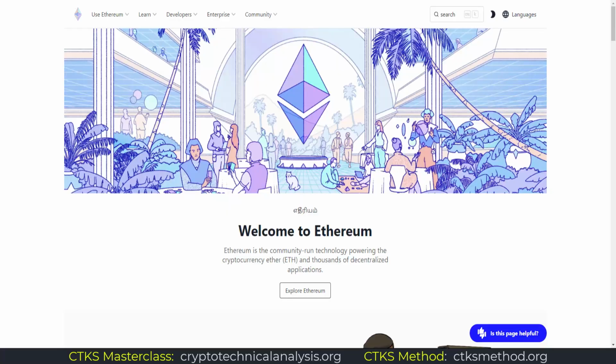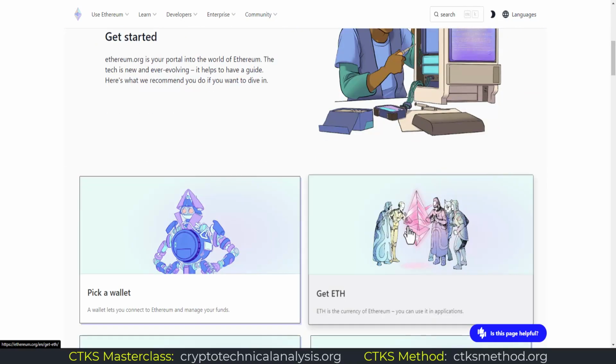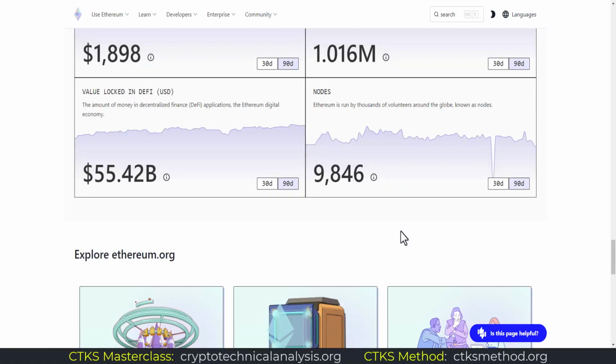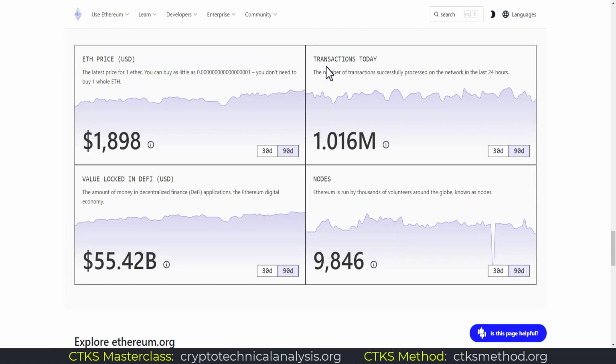How can you actually check how many transactions per second Ethereum has? Very good question. I calculated it before. Just go to ethereum.org and then scroll down and you'll see some statistics down here. There we go. Transactions today, 1.016 million across the past 24 hours. And through the magic of math, that equates to around 12 transactions per second.